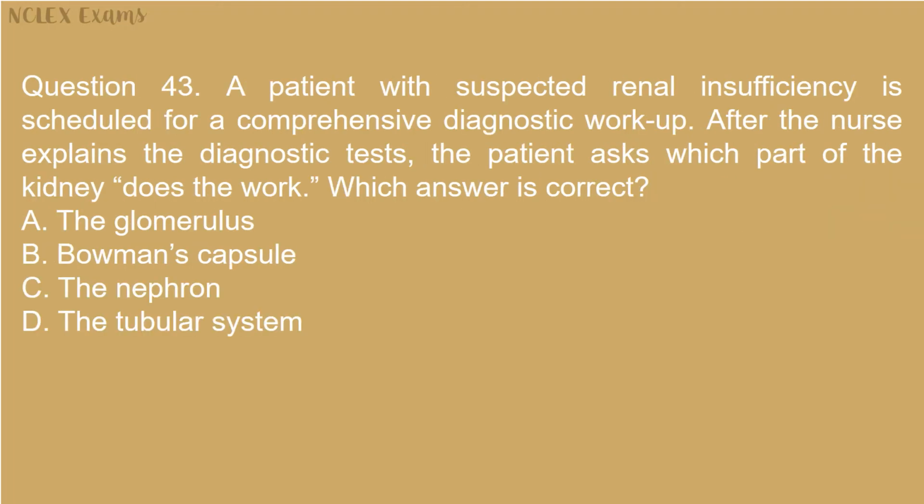Question 43. A patient with suspected renal insufficiency is scheduled for a comprehensive diagnostic workup. After the nurse explains the diagnostic tests, the patient asks which part of the kidney does the work. Which answer is correct? A. The glomerulus. B. Bowman's capsule. C. The nephron. D. The tubular system.